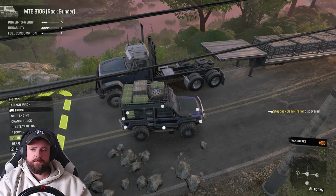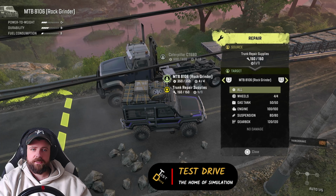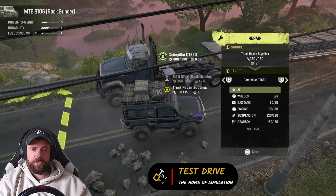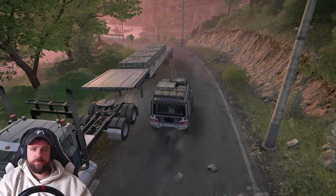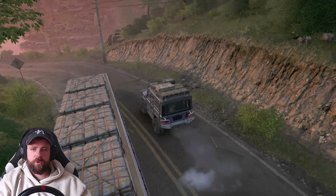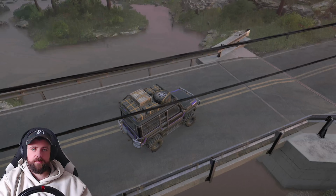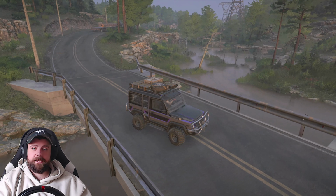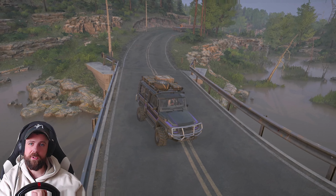Does it require any fuel? It does require fuel. Does it require any repairs? No, it is fully repaired. Beautiful stuff. Let's just go and have a look down at this bridge before we move on. It does look very pretty, doesn't it? Look at all that. But yeah, let's move on and see what else we've got in store.